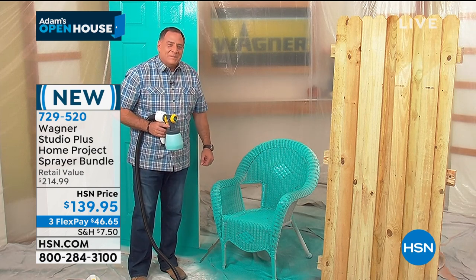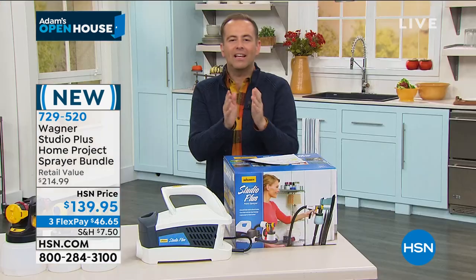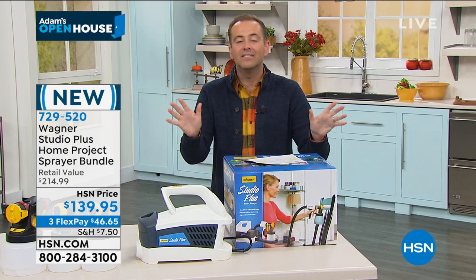Look at that. That is such a wow. I mean, to even think about using a paintbrush on the wicker, getting in and out of all the nooks and crannies, it would be a mission impossible task. With the paint sprayer, it's just easy and simple.